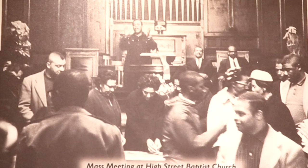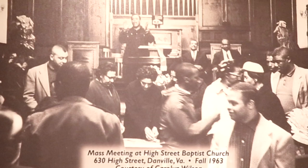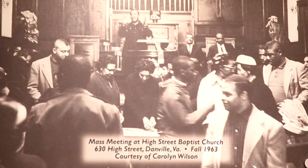That's why, across the street from High Street Baptist Church, there were snipers on the roofs trying to intimidate the protesters from going into the church. They knew that this was a very powerful location for the civil rights movement. But once again, no one was scared. They walked in that door and made history.